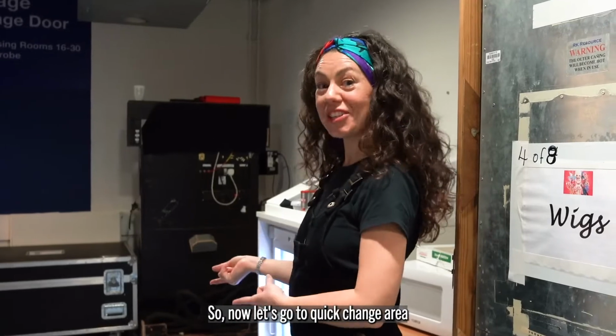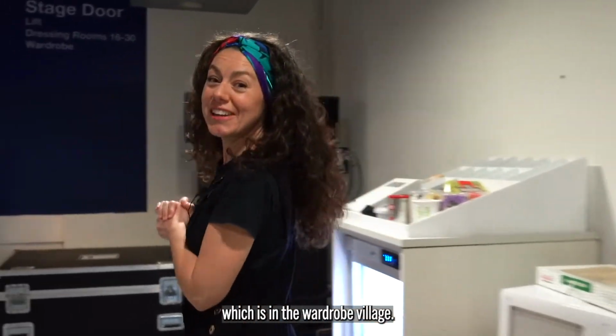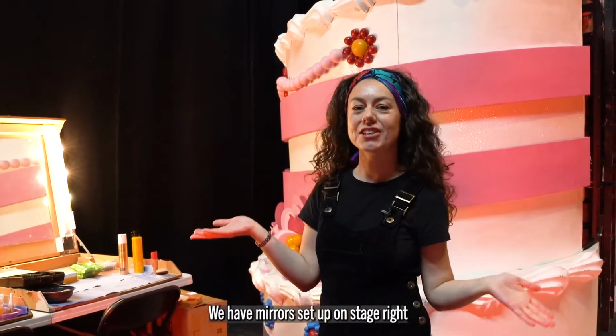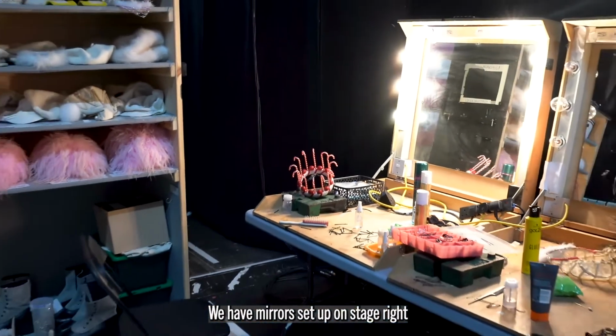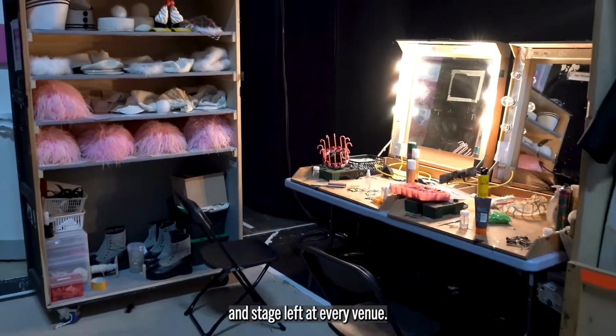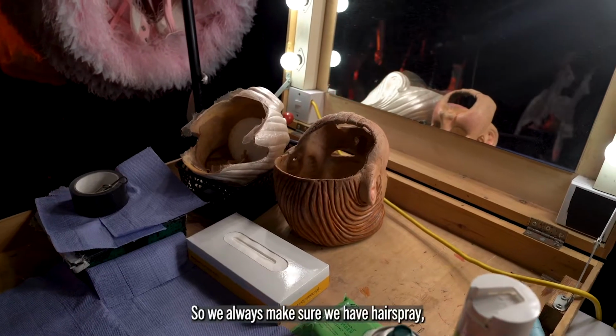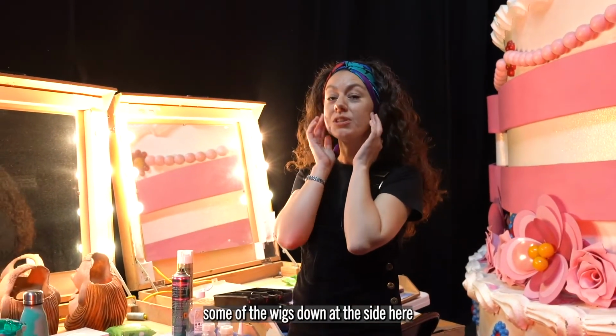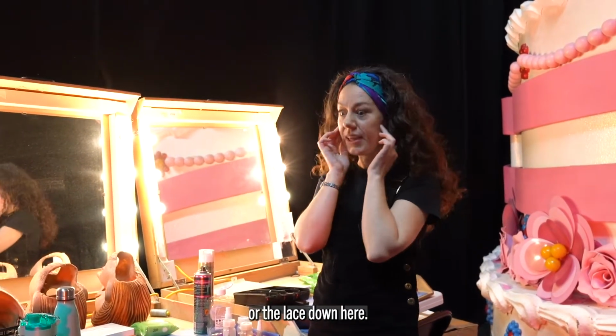So now let's go to quick change area, which is in the Wardrobe Village. Okay, so here we are in Wardrobe Village. We have mirrors set up on stage right and stage left at every venue. So we always make sure we have hairspray, we have wipes, we have tissues, we have glue, because the glue is what holds some of the wigs down at the side here, or the lace down here.